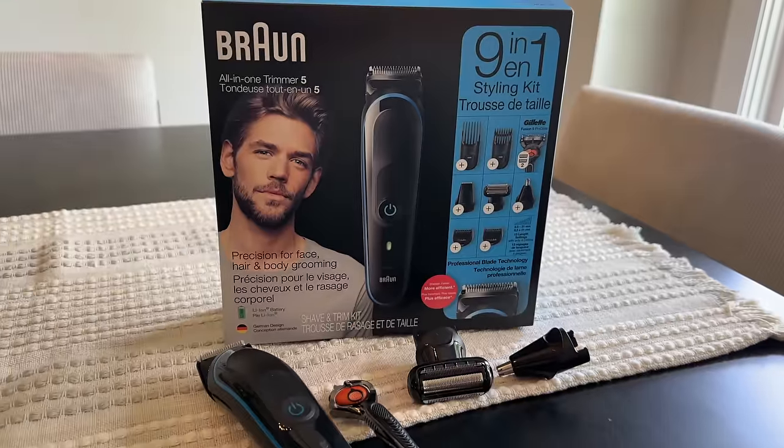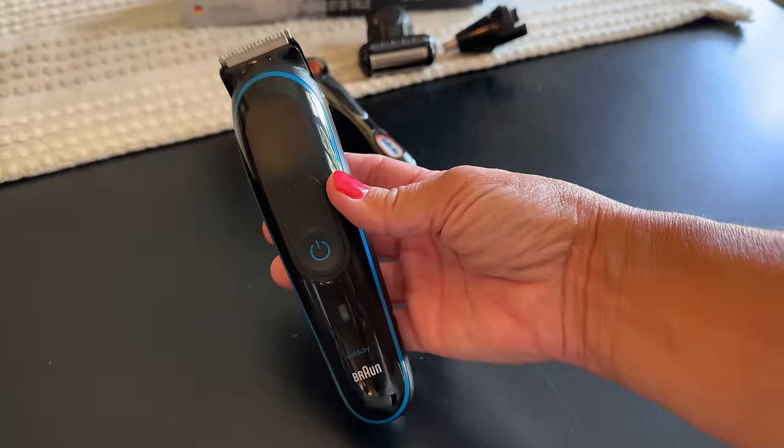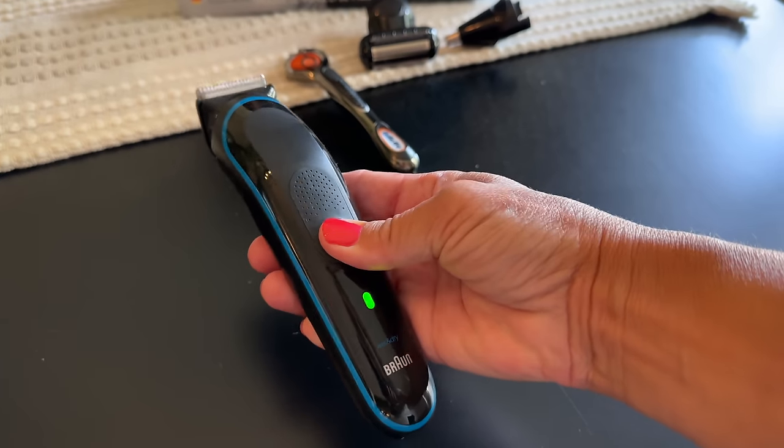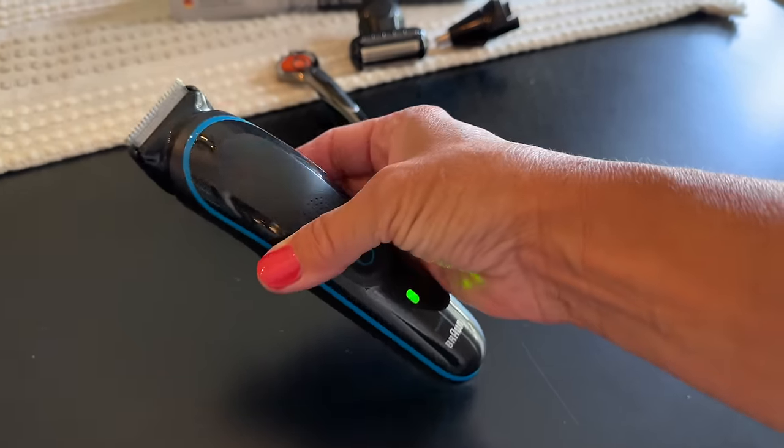It's a Braun all-in-one trimmer. You get 9 pieces in the box, and he says this one is just as good as the one that he had, and it's about 1/3 of the price. So it says on the box, it's precision shaving for face, hair, and body grooming. It comes with lots of pieces and parts, but the only one that my husband really cares about is this.